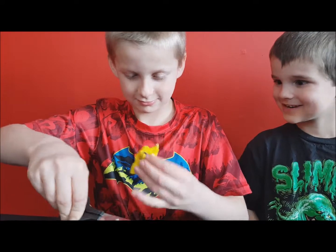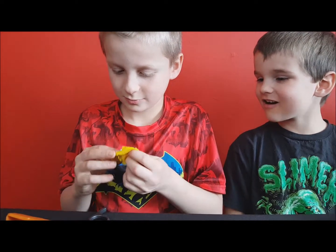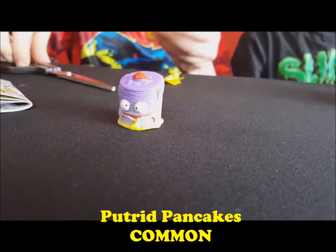I wonder which one you got. Those are like the Shopkin packets. There's a cake inside here. Thank you. Yeah. Those are like the Shopkin packets. I think it's gonna be so gross. Oh, no, they're pancakes. Oh, that is so gross.